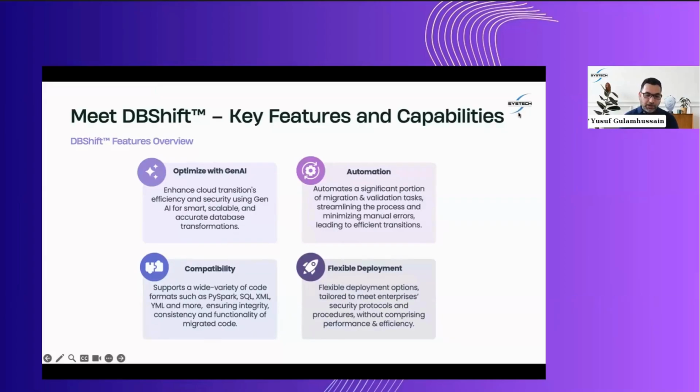From a compatibility standpoint, we support a host of code source formats. As you know, all these products under the covers support SQL, XML, YAML or PySpark. As part of DBShift, we are able to convert any of these code source formats. And if there is a source format that we have not seen yet, training a new skill for DBShift happens in just a matter of weeks. So let's say a new format comes in that we haven't seen, we could get the model ready in a matter of weeks.